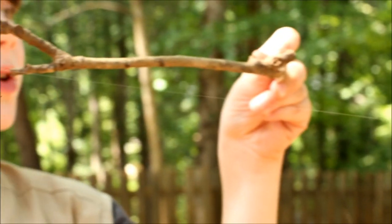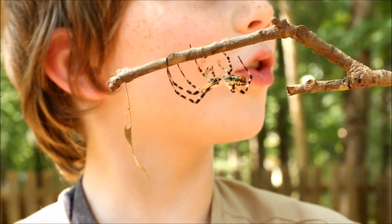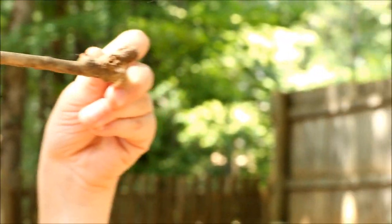Yeah, it's going to catch something over there. She might climb across it. Oh my goodness. How did she get it all the way over there? I didn't even notice that. Wow.